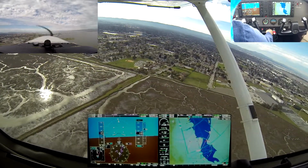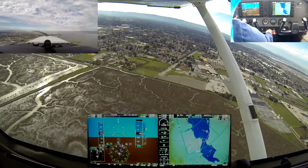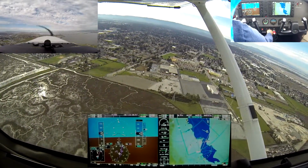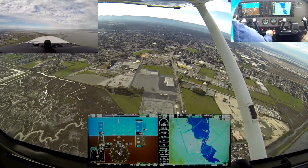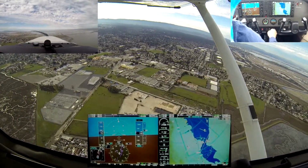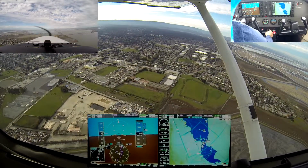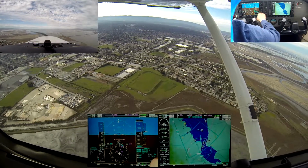Palo Alto Tower, Diamond Star 453 Delta Sierra, 2000 over Fremont, inbound full stop with Golf. Diamond Star 453 Delta Sierra, Palo Alto Tower, ident, proceed direct midfield, enter right downwind, runway 31. Ident, midfield and then right downwind, runway 31, 453 Delta Sierra. That's 3 X-ray, contact NorCal Approach 125.35. 3 X-ray, to approach 125.35, good day.